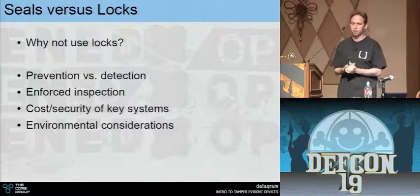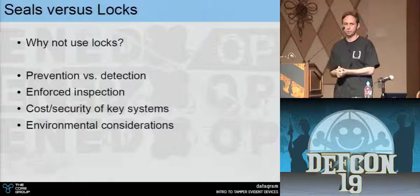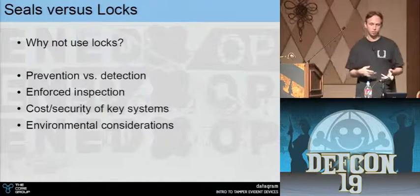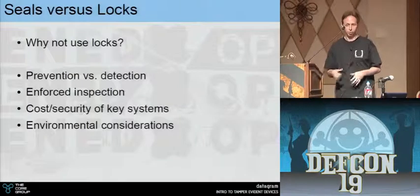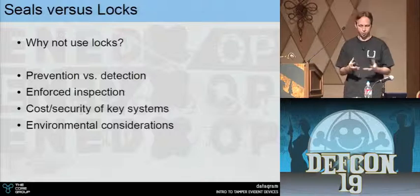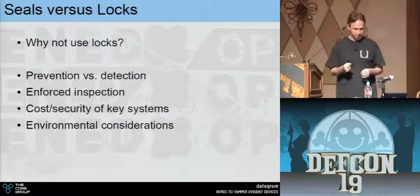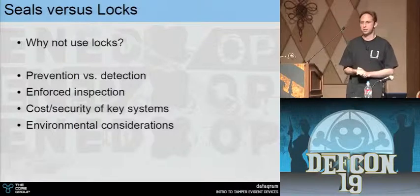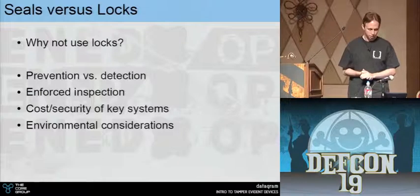So think about that. Think about a shipment of nuclear materials. Is it better to prevent someone messing with it, or better to detect when someone has messed with it? Because by attempting to prevent, we assume that we'll be able to detect all of these methods, by default, or that they would not happen. Tamper devices, by their very nature, that's the Jaeger kicking in, force you to inspect them. Because again, they're not locks.